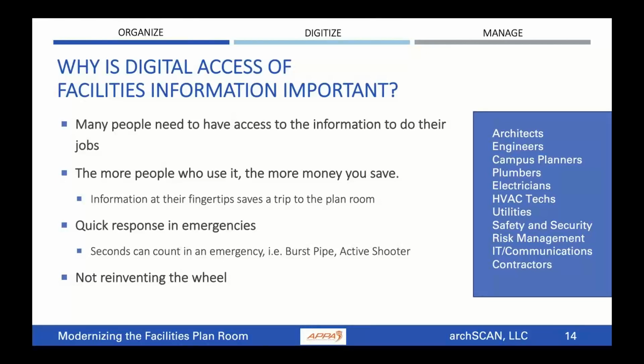The more people who need to access the information, the more money you'll save in a digitization project, because the information will be at their fingertips. They no longer will have to go to the plan room to find what they need, or wait to ask somebody to find the information for them. They can just find it themselves. I'm not sure who in your organizations is in charge of the plan room, but I can imagine how busy you are with people asking you to find things. This way they can do it themselves.